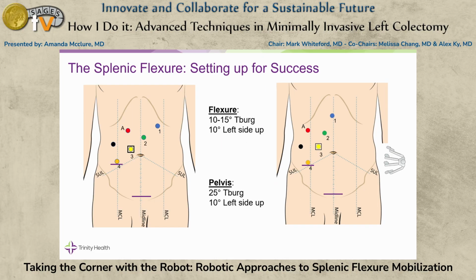How do you work through those? Obviously, you want to always look at your preoperative CT, which will help you know some of the challenges that you're going to run into in preoperative planning. For patients who are morbidly obese, bariatric ports are going to be helpful.